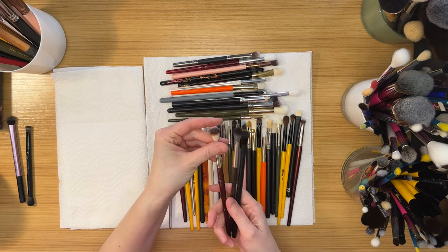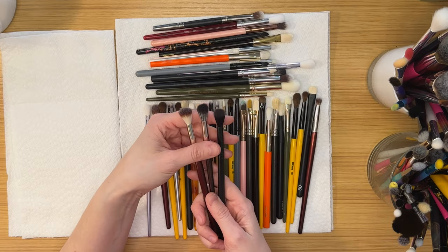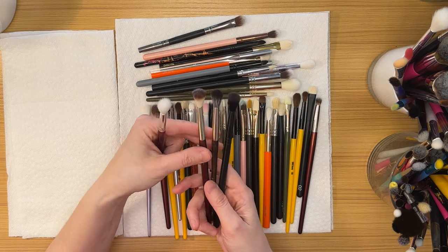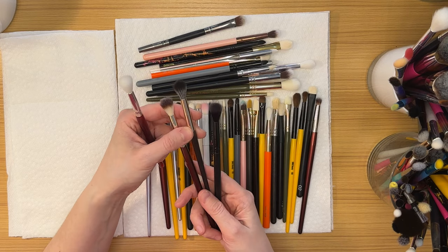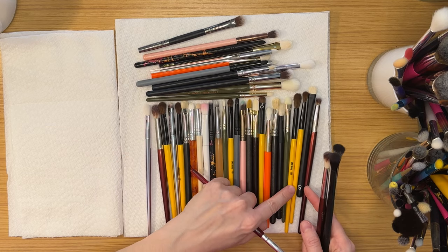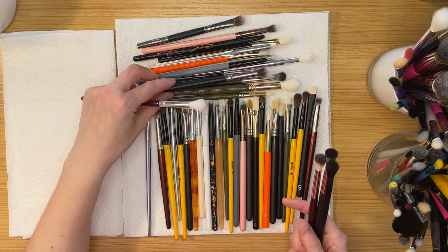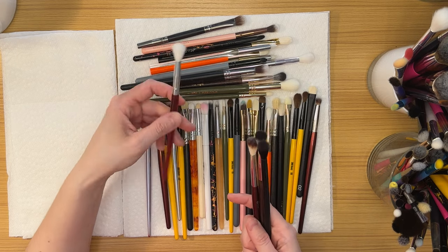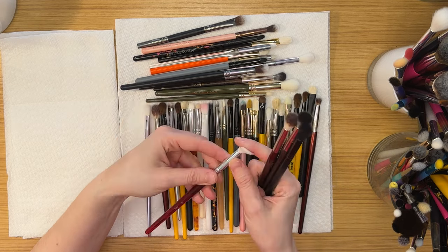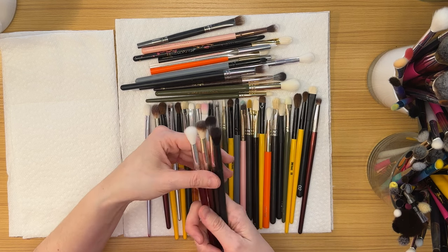So I always have a use for blending brushes that are kind of similar to these. Usually when I run out of my BK Beauty or my Cinch, which is actually smaller, I start pulling for pretty much anything of this shape from my collection. Like this is a BH Cosmetics brush, but there's absolutely nothing wrong with it. I will still use it.